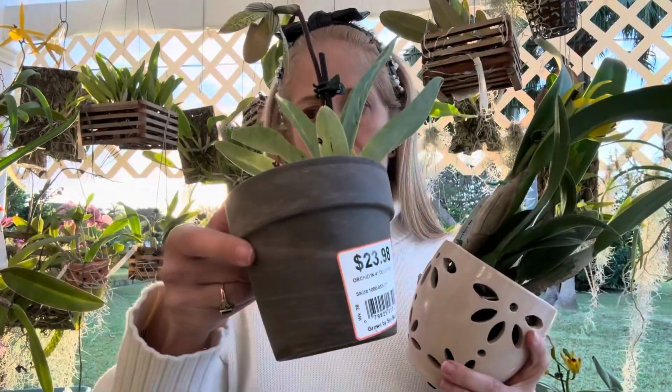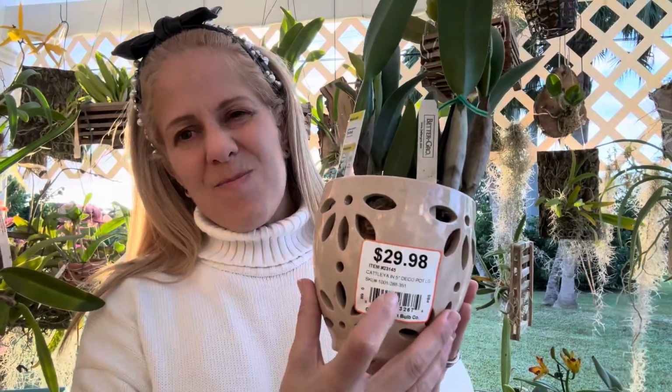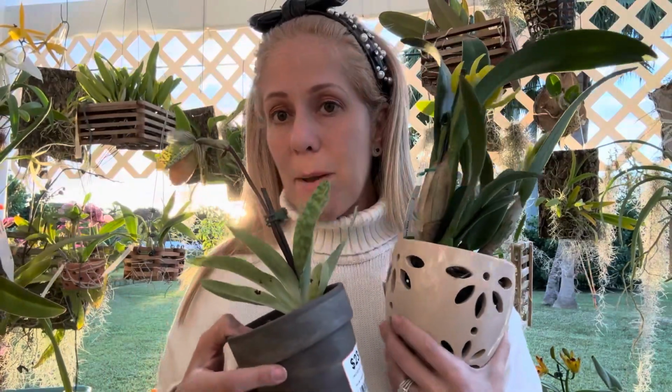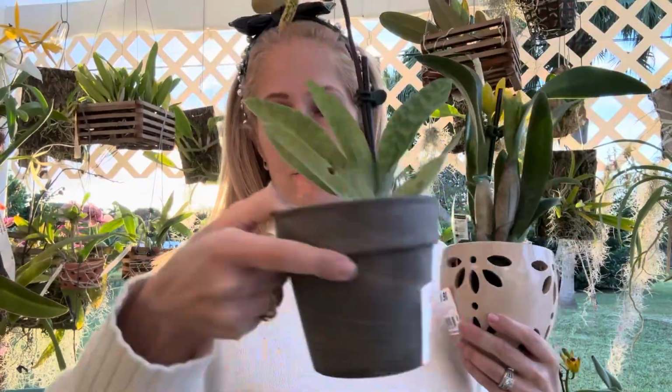Because this is the thing. If they have them in regular clay pots like this, then the price is like $10 less. As soon as you see this fancy schmancy thing, then it's $10 more. So, Better Grow, I don't care for the pot. Maybe you can have some of these in these pots for $10 less, and I'll be happy, happy, happy. This was from Home Depot for $23. Even for $23, I don't really care for the pot.